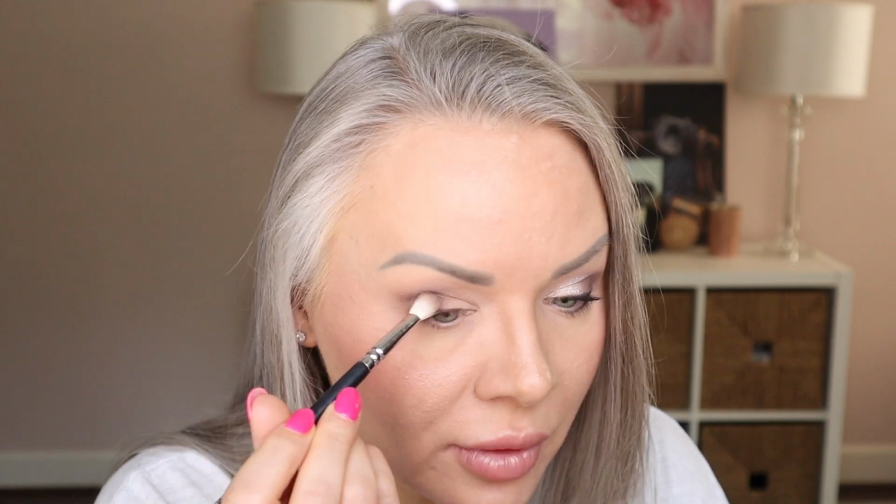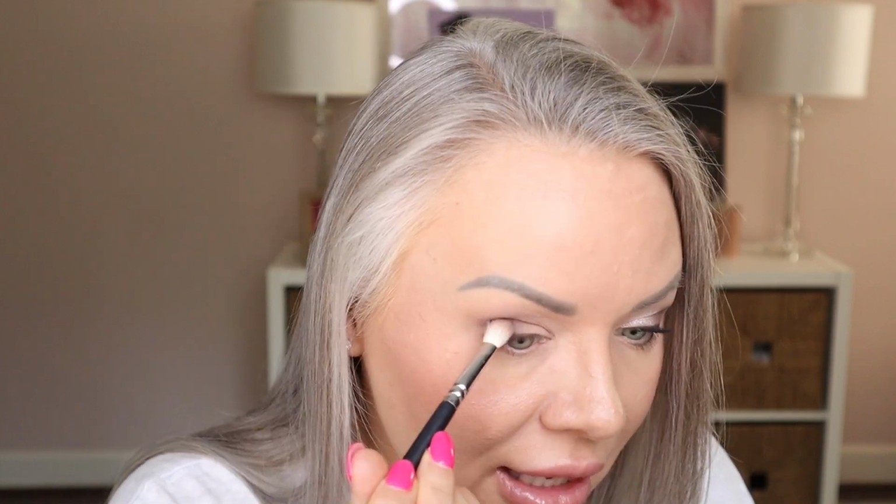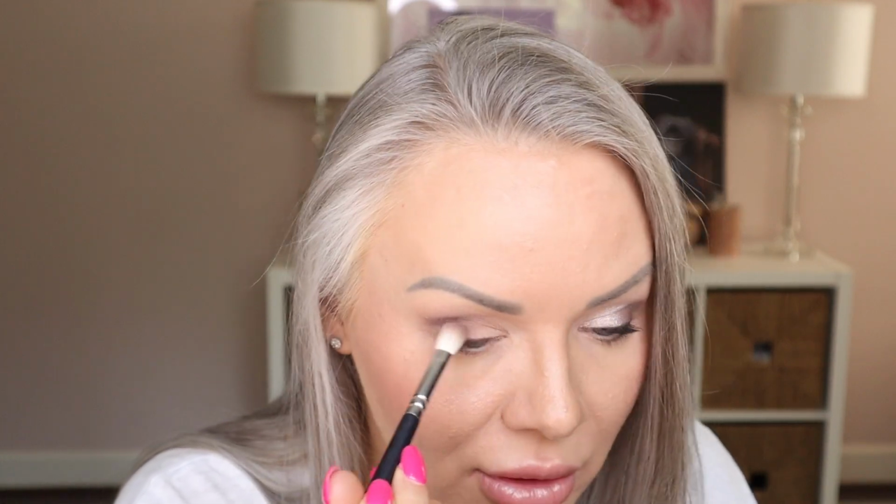I am not a fan of harsh lines, but if you like the harsh lines, leave them. If that's a look that you like, do it. Yeah, I like the way that that diffuses the shadow that I used as liner just a little bit. All right, so now we are to this stage here.